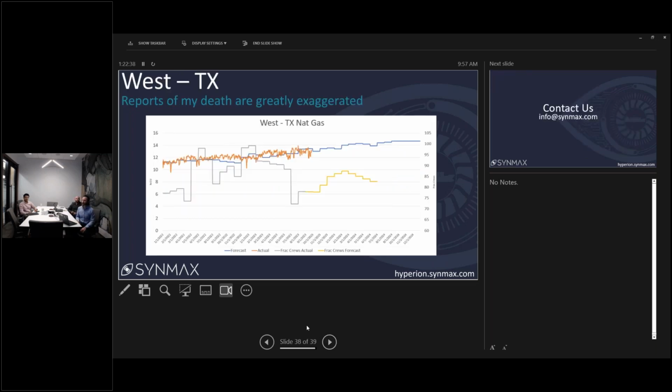All right, so my final slide, wrapping up the presentation, is I wanted to show the SynMax forecast for West Texas, that's the Texas side of the Permian. I wanted to highlight what we've seen in the frac crew activity and what the frac crew activity needs to do in order to realize our forecast. So we believe that on the West Texas side of the forecast, we are going to see more or less flat, slightly higher production through the end of this year. But going into 2024, we believe it's going to enter growth mode again.